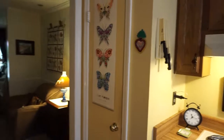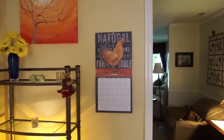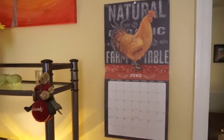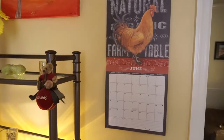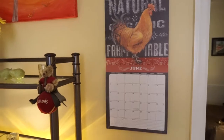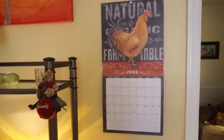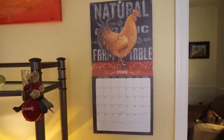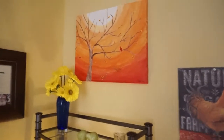And then this calendar, I had it in the haul when I got it, so I think maybe, I know I got it on sale, maybe from AC Moore. I think that's where this came from. But I liked it. I thought it went with my theme in here.